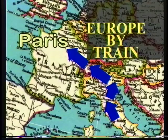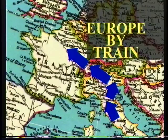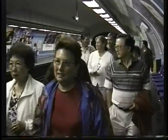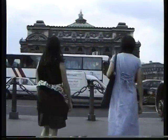There you see our tour routing. The high-speed train has delivered us at about 175 miles an hour right into the heart of Paris. And we go out for a little walking excursion right away. Hop in the metro, come up out of the underground station into the center of town at Place de l'Opéra.